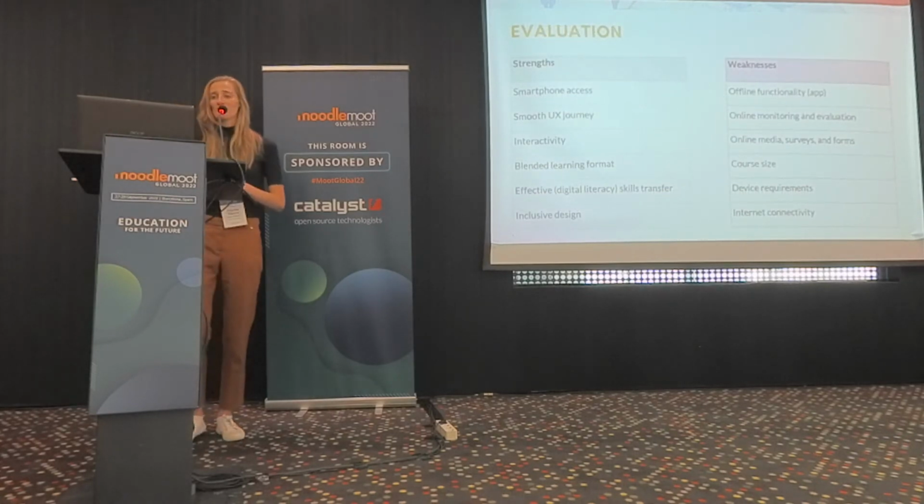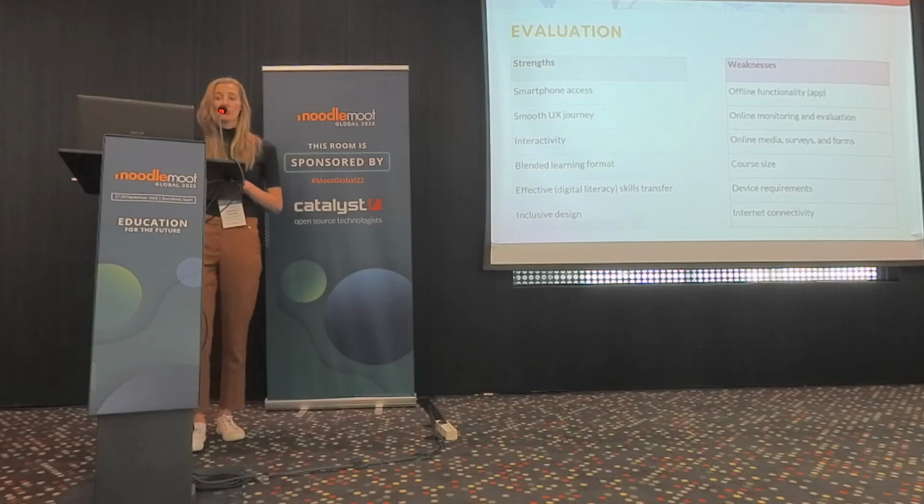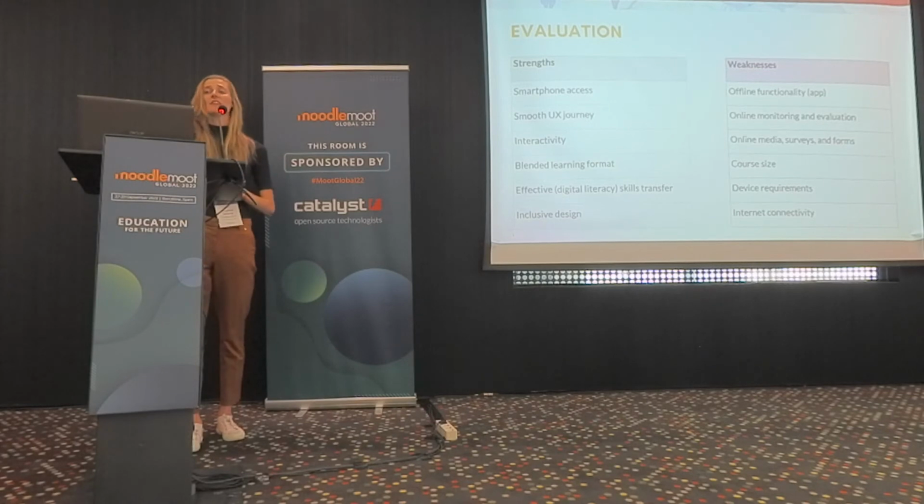Then the evaluation of our results. So the survey points out a couple of strengths of this setup. The strength is that the course can be accessed on smartphones, it has a smooth user journey, it is interactive, the combination of online and offline elements is appreciated, it is shown to be effective in transferring skills, among other digital literacy skills, and the design is inclusive for most of our participants. But we've also identified some weaknesses, for instance related to the offline functionality, in particular of the app, some restrictions related to monitoring and evaluation, which I will zoom in on in the next slide as well, and some issues related to course size, device requirements of smartphones, tablets and laptops, and internet connectivity.